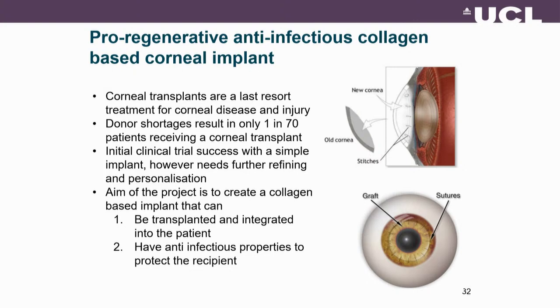There was some initial clinical trial success with this project, but the implant that was used was a very simple one, and it needs further personalization because there were issues with infection and inflammation that resulted in some rejection. So the aim of this project is to create a collagen-based corneal implant that can be transplanted and embedded into the patient with good optical clarity, and it is embedded with anti-infectious drug nanosystems to protect the patient.